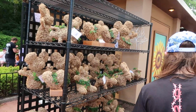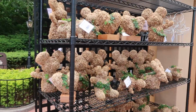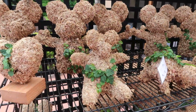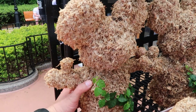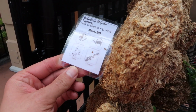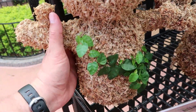We're in between Japan and Morocco Pavilion. And when we found this, these are topiaries that you can get and grow your own at home. It's got different characters for about $50. These are neat. I want to get one. These Mickeys are $55, and semi-sun, moderate water, and they've got creeping plants. So it's plants like this that'll grow and cover. That's really neat. I kind of want to put this in my yard.